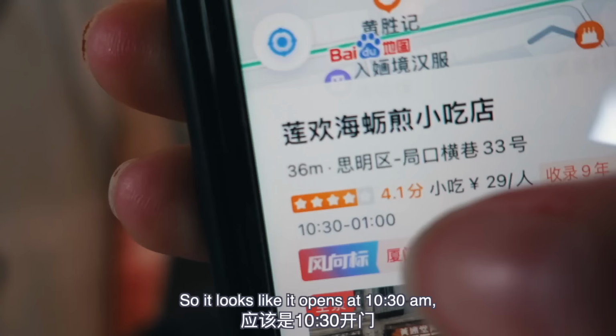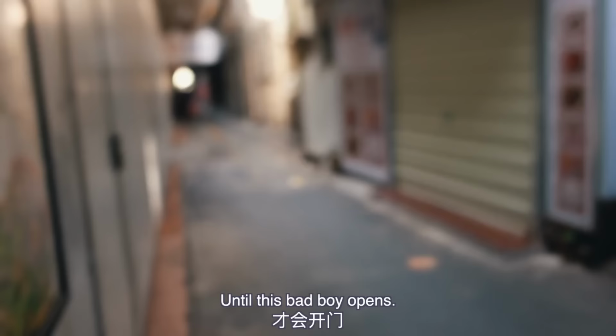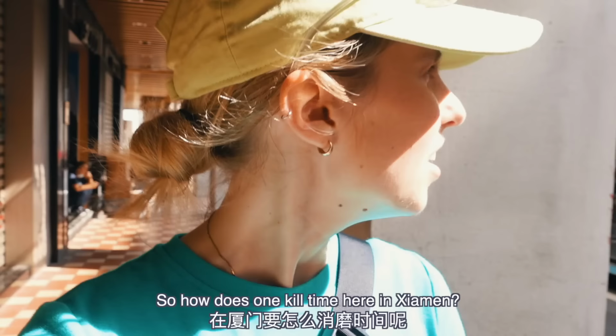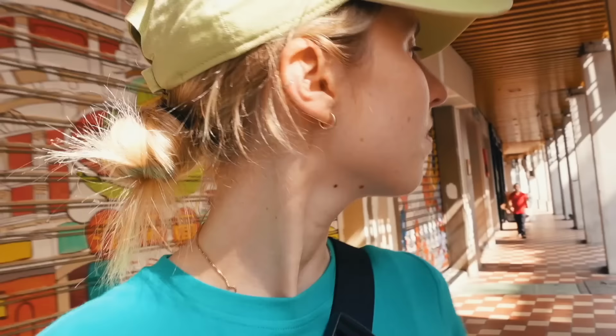So it looks like it opens at 10:30 a.m., which means I have to wait an hour and a half and a bit until this bad boy opens, and I'll come here and get some brunch. So how does one kill time here in Xiamen? I guess I could go to the beach. This is a city by the sea. Let's go to the beach. Let's find a taxi.